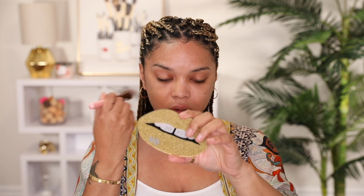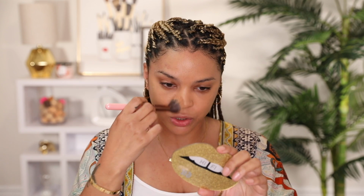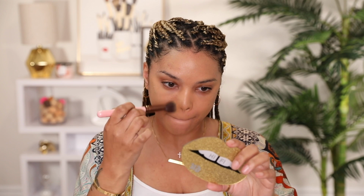I just go in with a light foundation. Even if it's something that's full coverage, you can use a small amount of it and just blend it out all throughout your skin. And I like to stipple wherever I need a little bit more coverage before I go in with the concealer. I still like to stipple that area. You want to make sure you get the sides of the nose.